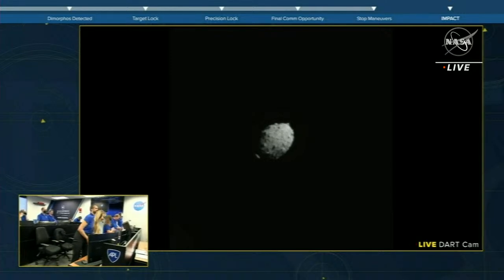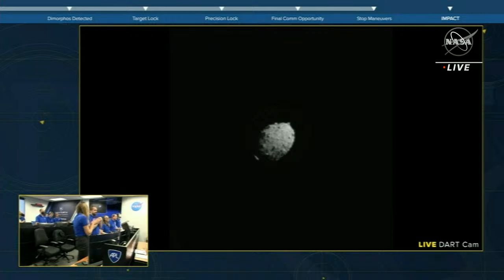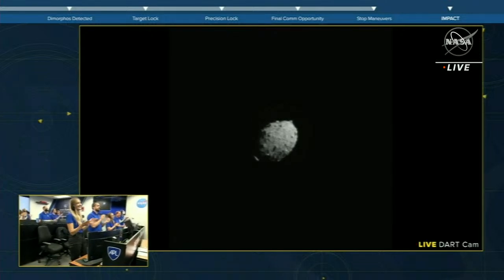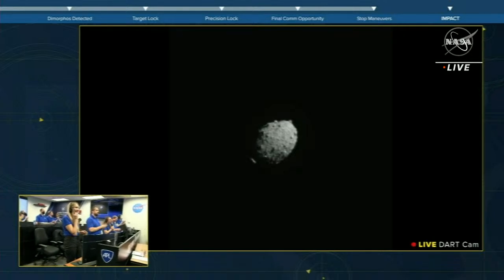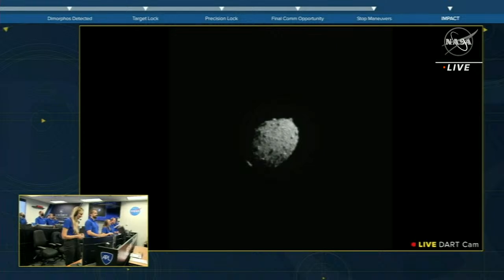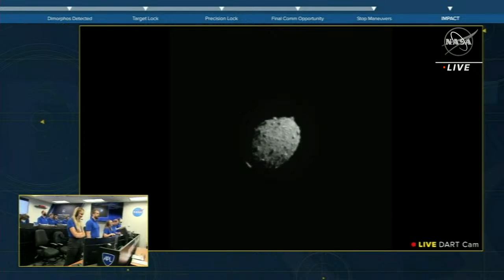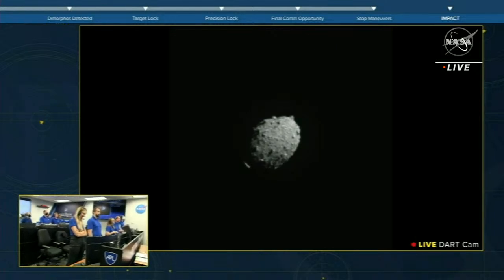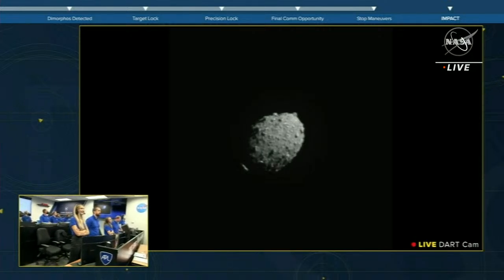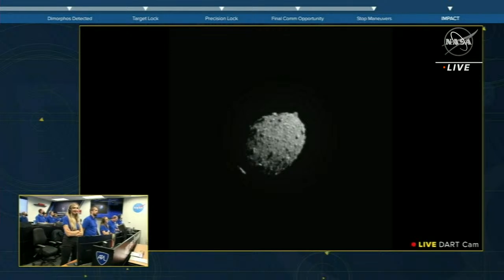Wow. We can do better than that. Yep. Starting to see those individual boulders there. We can see shadows of the various rocks on the surface. It's amazing, guys. Oh my goodness, look at that. Unbelievable. Looks to me like we're headed straight in.